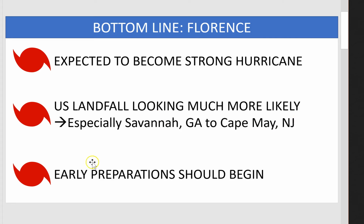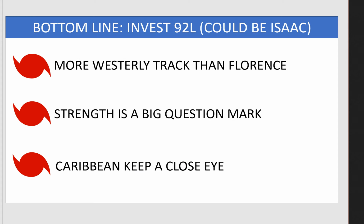So some of your hurricane plans should be in place, and you should be making early preparations like buying non-perishable foods and that type of thing, especially if you live in areas that are looking like they're going to be under the gun, especially in the coastal Carolinas area. Worst case scenario, you have a couple of extra groceries and a little bit more to eat.